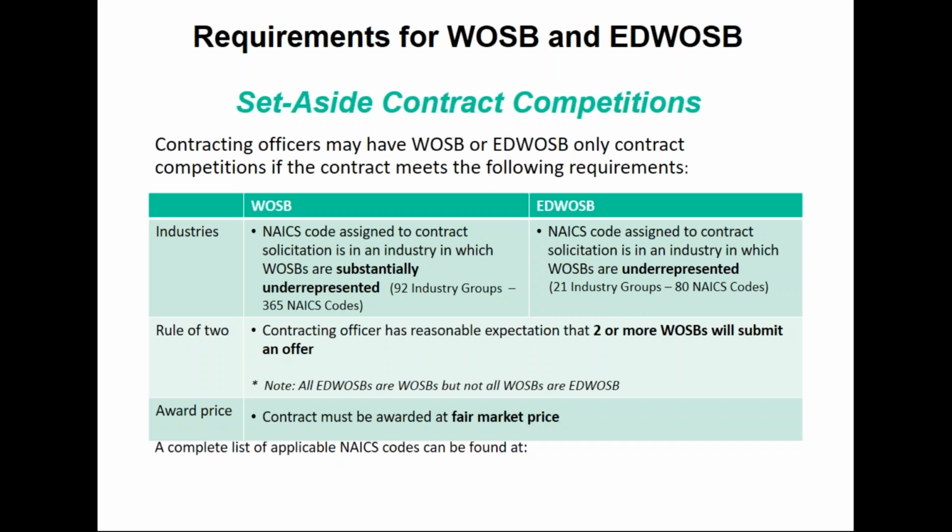And remember, if you are an EDWOSB, you are also a WOSB. EDWOSBs can bid on WOSB contracts, but people that are just WOSB cannot bid on EDWOSB opportunities. So let me say that again. EDWOSB is considered a WOSB. So they can bid on any WOSB contract, any EDWOSB contract. On the other hand, WOSBs are only WOSBs, and they can only bid on WOSB contracts.